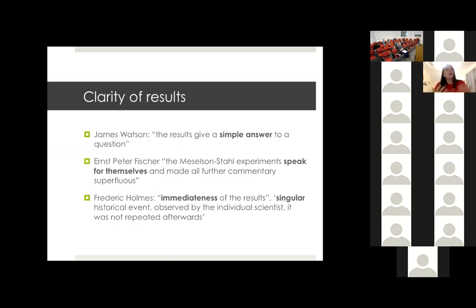But another thing that was really important about this experiment was the way in which it delivered the results. And James Watson himself, one of the discoverers of the DNA structure, argued that the results gave a simple answer to a question. It ticked the box against the semi-conservative replication and eliminated the other contenders in a conclusive way. Ernst Peter Fischer again has argued that these experiments speak for themselves and made further commentary superfluous.